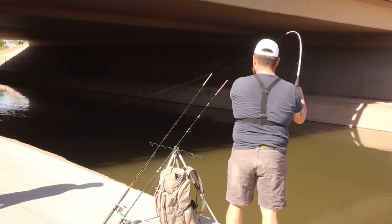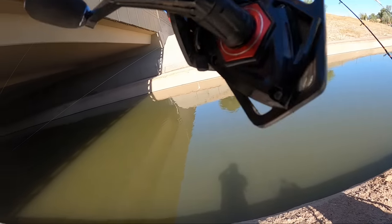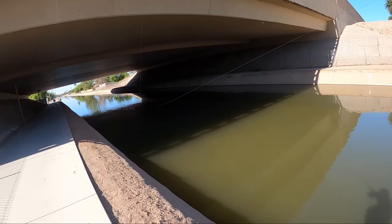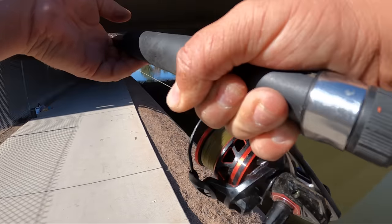Oh, this one just got bit too. He's going under the bridge. We're getting him. We're getting him. This is number three if we can land him. Haven't seen him yet. He's pulling.